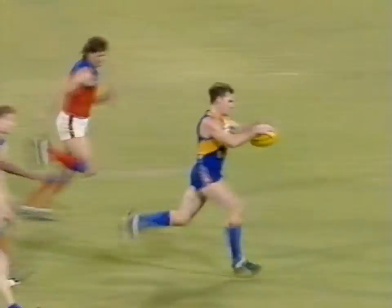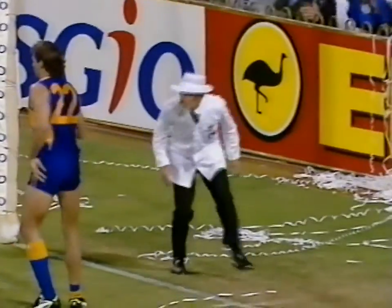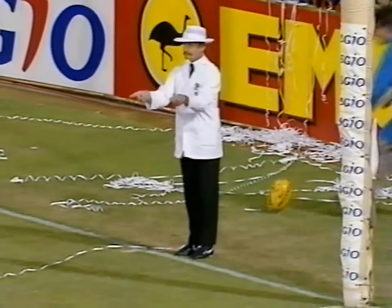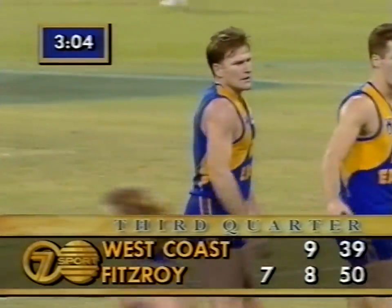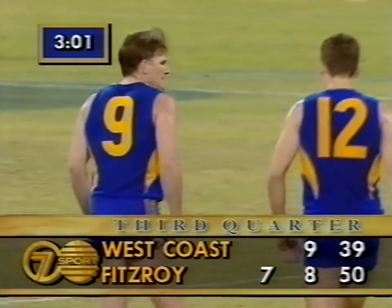Ugle read it brilliantly to Wilson. Wilson from 35 metres out kicks a goal. Great running football by the Eagles. Just over 3 minutes till three-quarter time, and that's a big goal. Only 11 points the difference then.